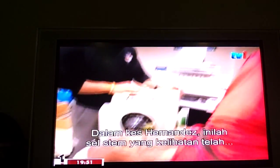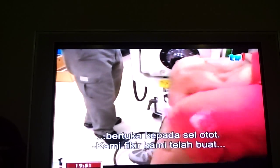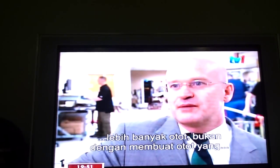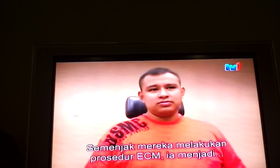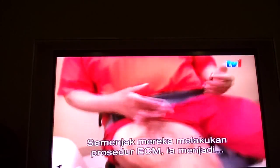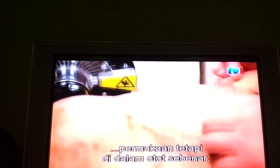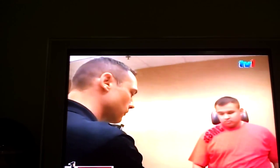In Hernandez's case, these are stem cells that appear to have turned into muscle cells. We think we've made more muscle, not by making the muscle that was there bigger, but by adding more cells. Since they did the ECM procedure, it's been a little more active, and there's some sensation, not on the surface, but in the actual muscle. Okay, ready? And again, let's go.